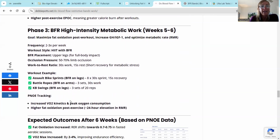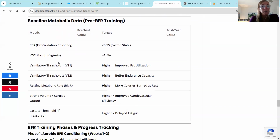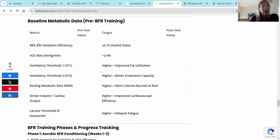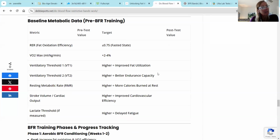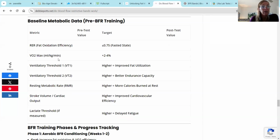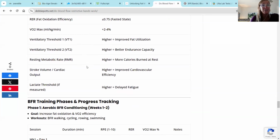Isn't this amazing? I got this from AI. My friend GPT knows what I'm looking for. It's freaking scary. So baseline training, here's a chart that my friend Chat sent me. So you can do, this is crazy. Isn't this weird that a computer just made this for me, knowing that I'd want this? Really trippy. So here's a chart that my friend made me. VO2 max, VT1, you want higher, improved fat utilization, higher, better endurance capacity. So this is what we're doing, guys.